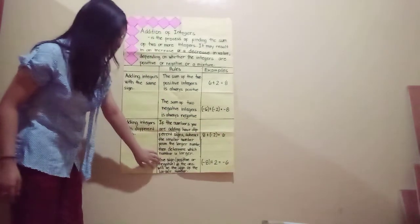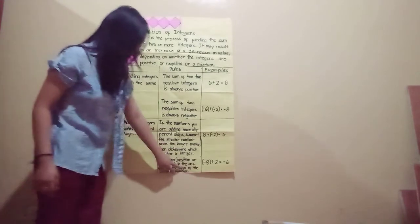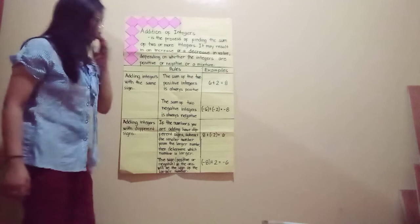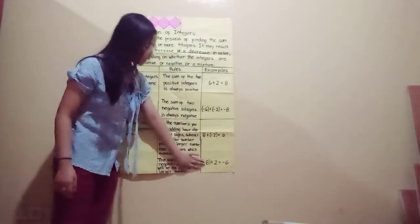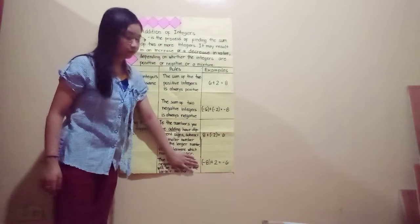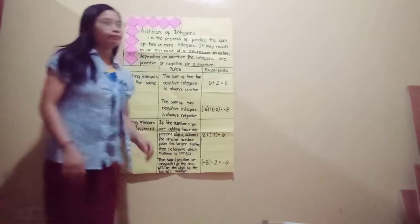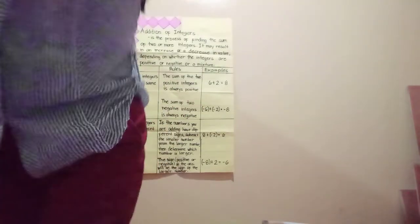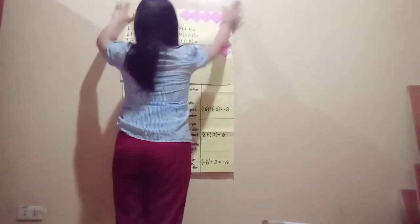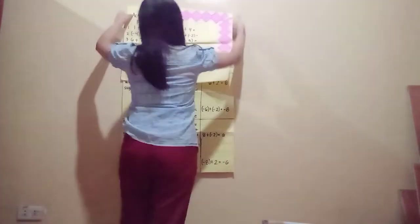The second one, the sign, positive or negative, of the answer will be the sign of the larger number. So in this example, negative 8 plus 2 is equal to negative 6. Kasi si negative 8, siya yung may malaking number. So, can you please answer this activity in just 10 minutes?